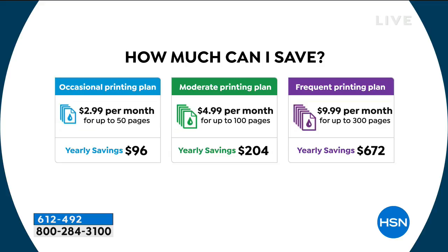Those are average savings. So in your first year, you have saved 5 times as much as you're spending, basically. Just wow. If you print a lot, you'll save over $600 just in your ink costs.